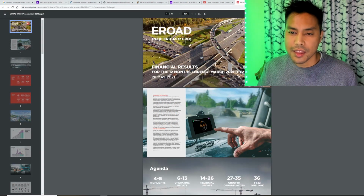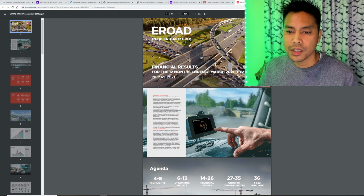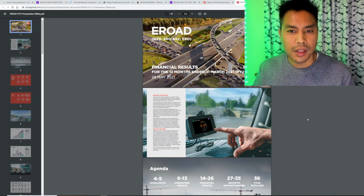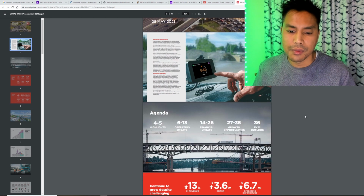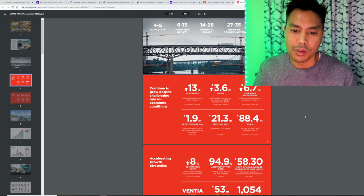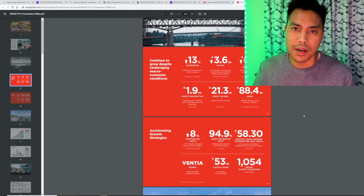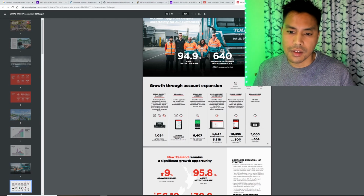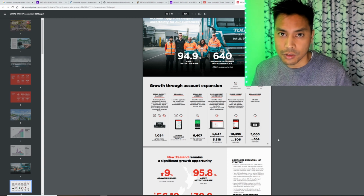So we're having a look at their last financial report here, which is 31st of March 2021, so that's the last 12 months. This report is 40 pages long, and we can see it's just company updates and some metrics of how well they've been doing with regards to revenue, EBITDA, and operating expenditure, and a summary of their growth as well as some of their new products and how they're going to be expanding in the New Zealand transport industry.